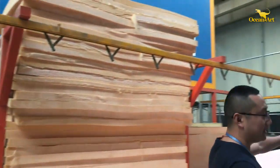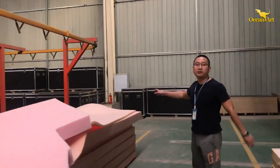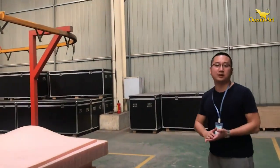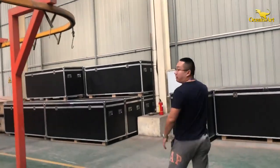So that side, that area. Let's see. Here are some of our flight cases customized for the dinosaur costume. Here we store our flight cases.